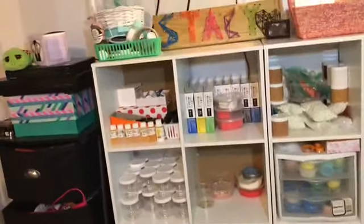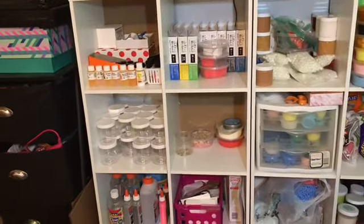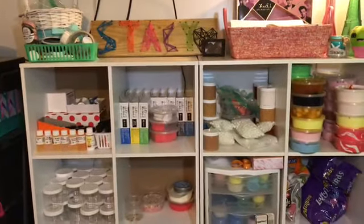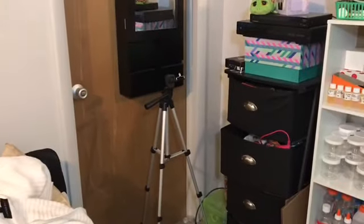Today we're going to be doing, as you can tell by the title, a slime room tour. Of course, this isn't my full slime room. It's my bedroom, but it's been taken over by slime. So let's get started. Also, I'm holding a freaking light. First, when you start over by the door, you have my tripod just chilling there.